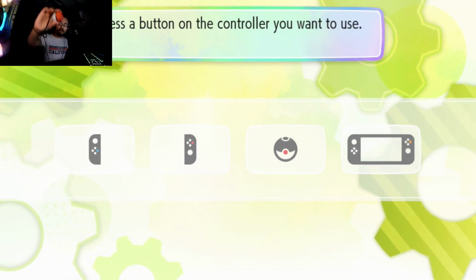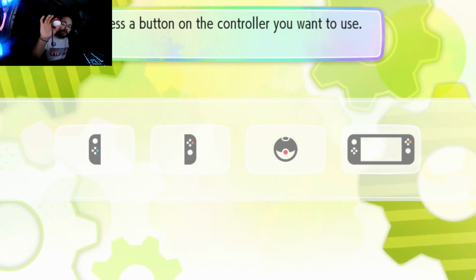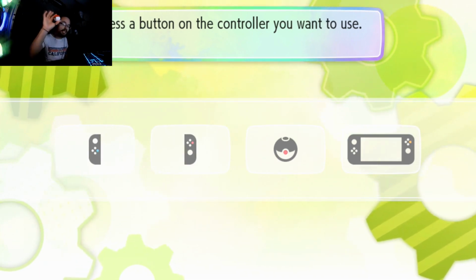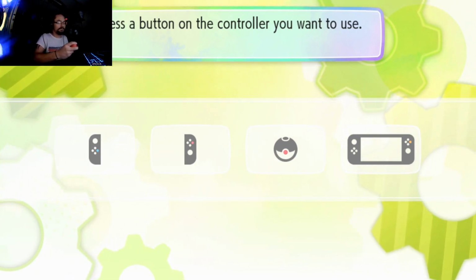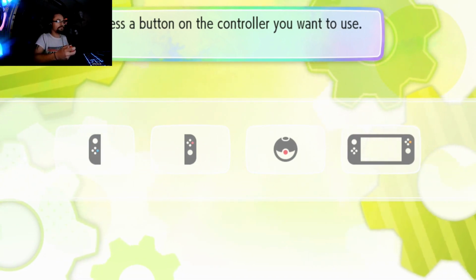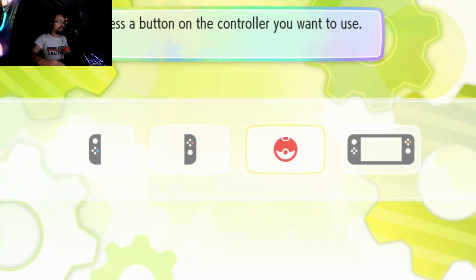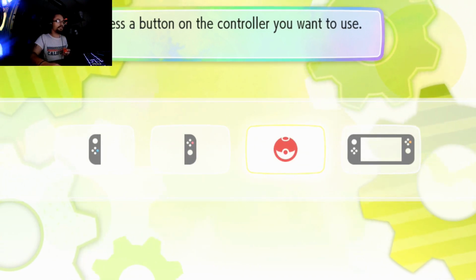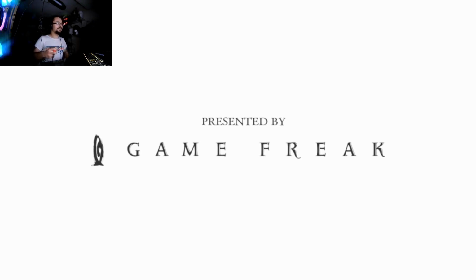I'm gonna be using the Pokeball Plus. Now, I can't decide if I like this thing or if I really hate it, because at times it's really great at what it does, and at other times I want to throw it against the wall like the ball it is. Just gotta connect it here, boys. Oh, there we go. I can't hear my game. There we go. Connect. Fantastic. I'm gonna make this into the big screen because I can do that now. It's nice. So here we are.